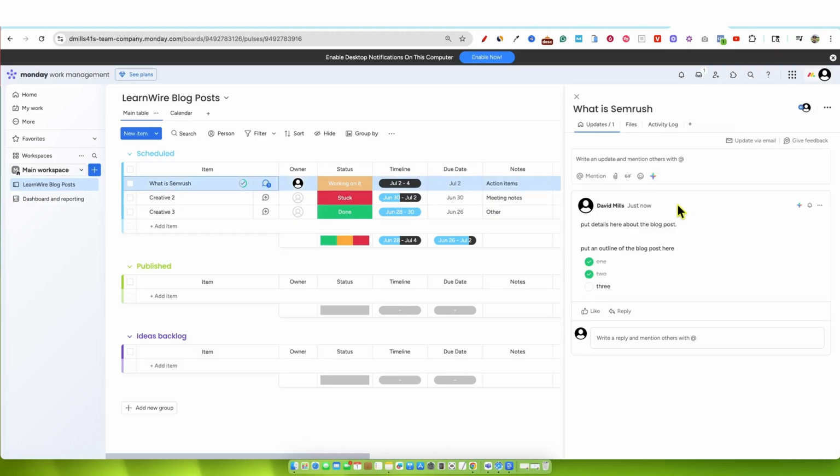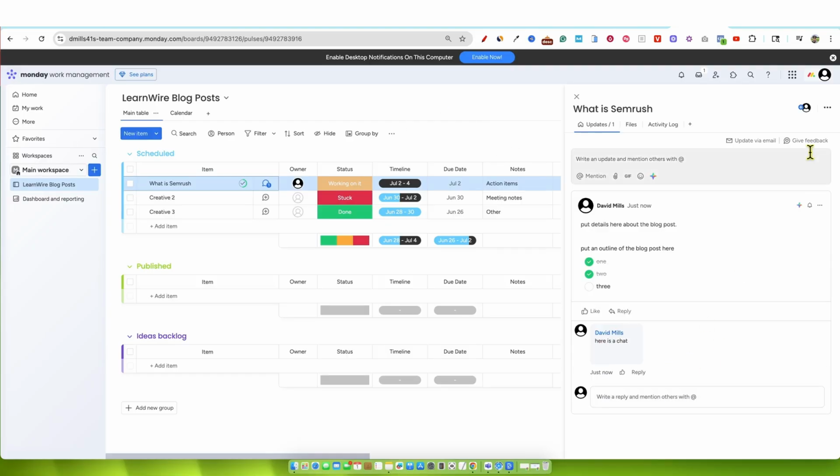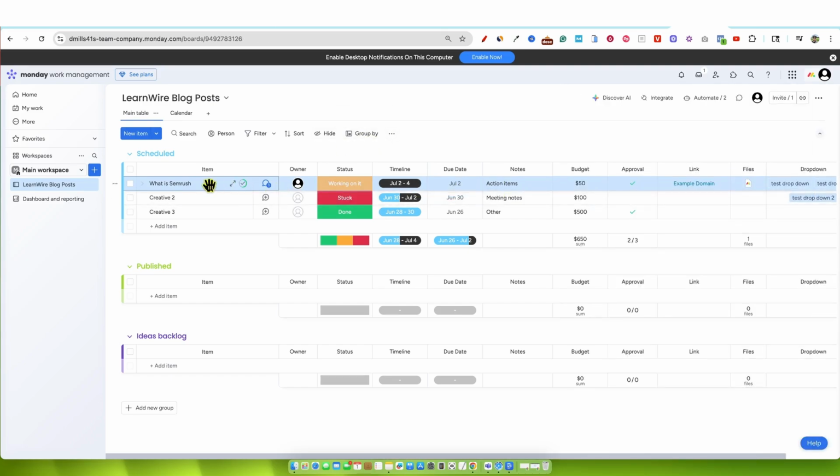This gives you all the details, your activity log. You can upload files right here. You can update via email and give feedback. There is about every option you can think of in here. Here is a chat. And we can push enter and reply, and that's going to go in there. People can come in here and see what is going on with the item.